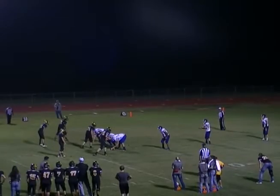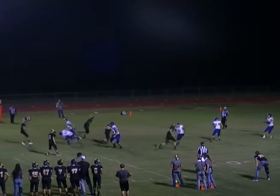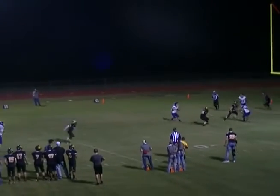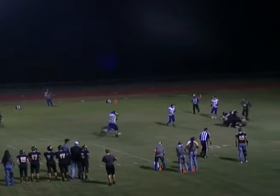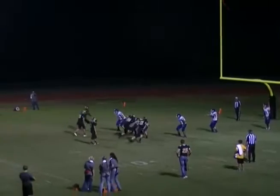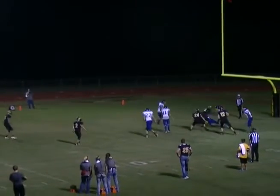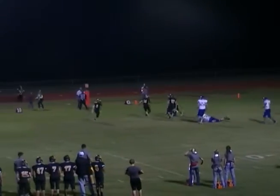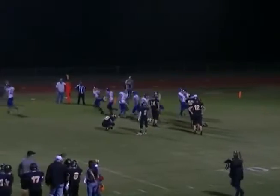Short spread for the Mustangs. Brummett dumps it off to number 9, Willoughby, in trouble in the backfield. Coach Smith in short spread, pitch back out, got a toss out. Amazingly, he escaped.